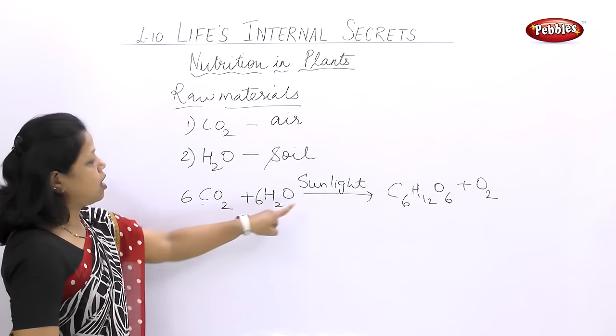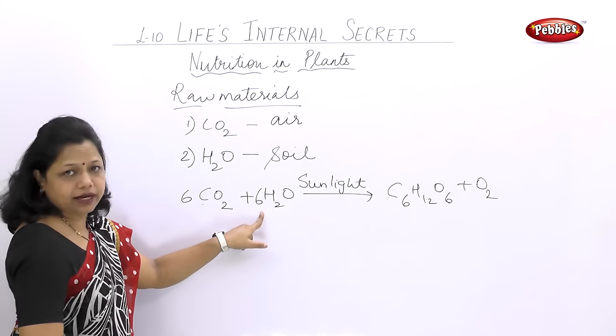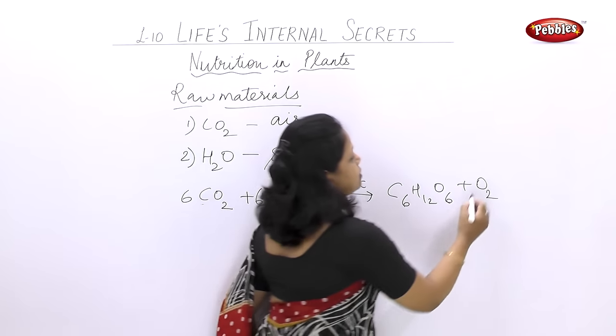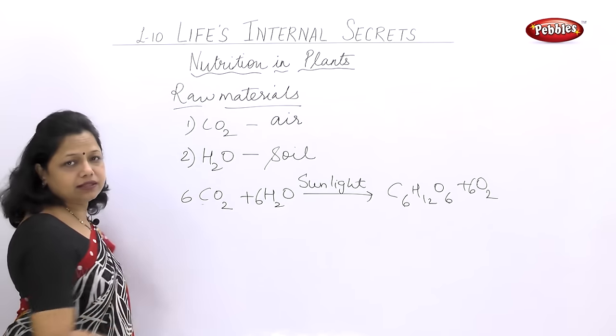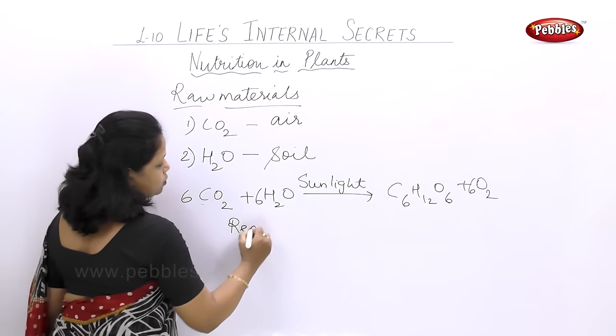Now total oxygen: 6 into 2 is 12 plus 6 is 18. Here oxygen is 6, so if I write 6 here, 6 into 2 is 12 plus 6, 18. So this is how you can balance the chemical equation, and this is the reaction for photosynthesis.